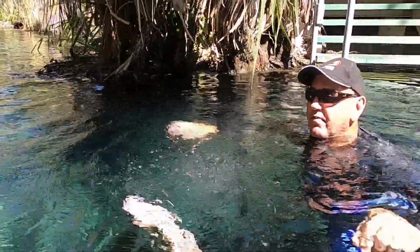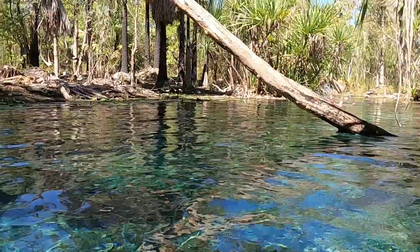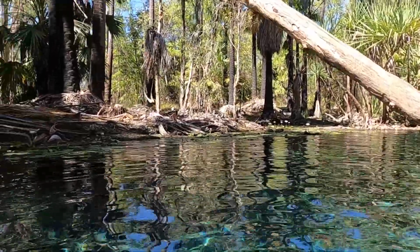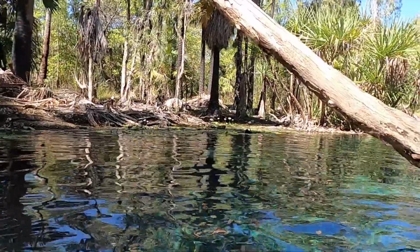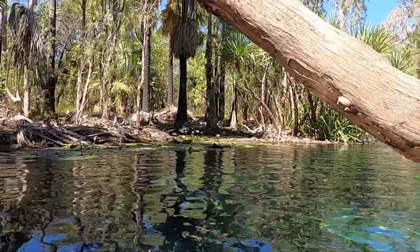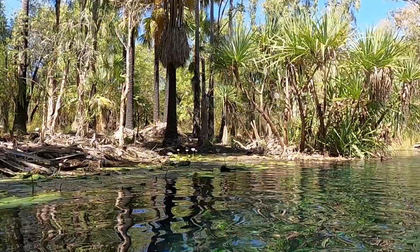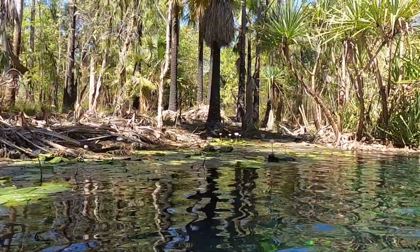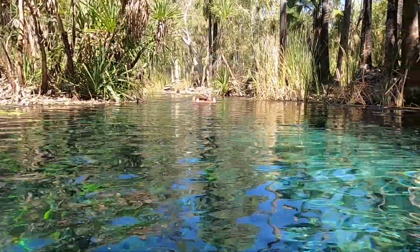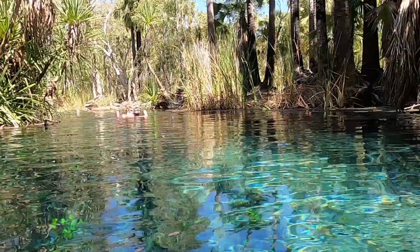Can you touch the bottom? No? Touch the log. The log, yeah. I can now. No, I can't. Probably as good as anyone, yeah. The water lilies. Oh, the water lilies. Is it this one or the other one? 30.6 million litres an hour.